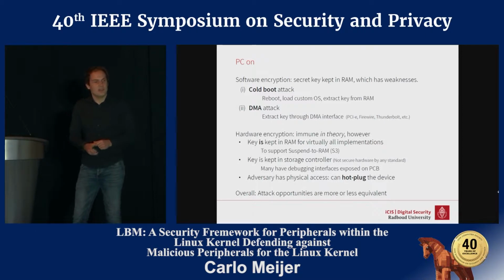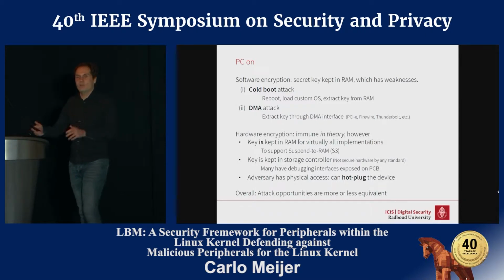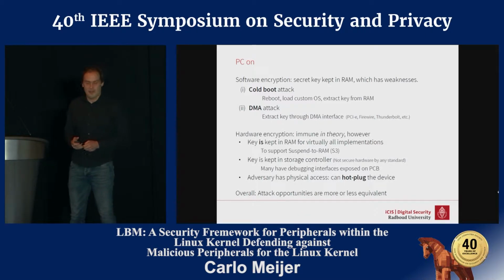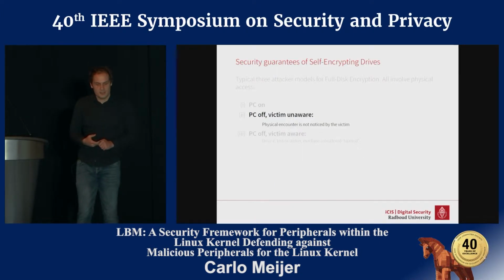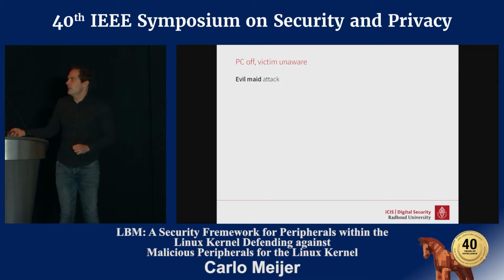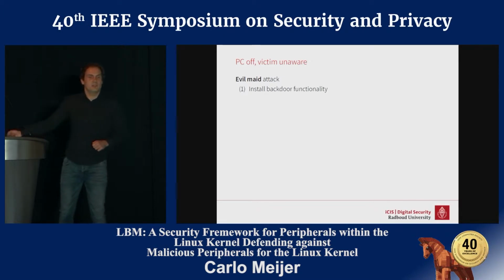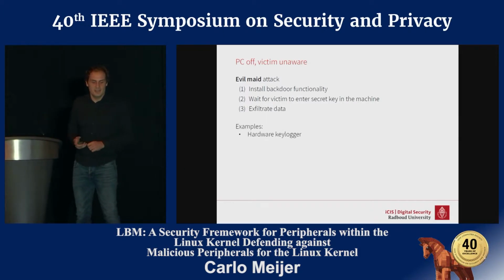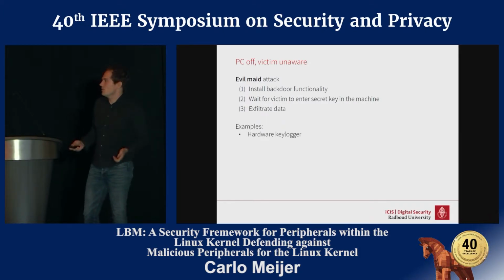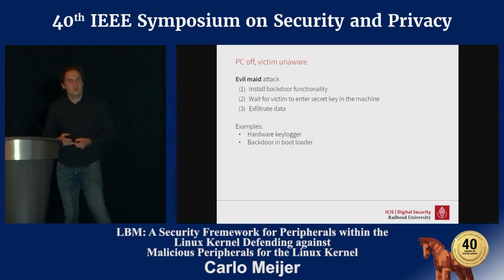So overall, the attack opportunities are pretty much equivalent. It doesn't really add anything, the hardware approach. So the other attacker model is PC is off and the victim is unaware. So this calls for the evil maid attack. You can install backdoor functionality, wait for the victim to enter the secret key, and then extract all the data that you want. Like there's a hardware key logger, for example, or a backdoor in the bootloader.